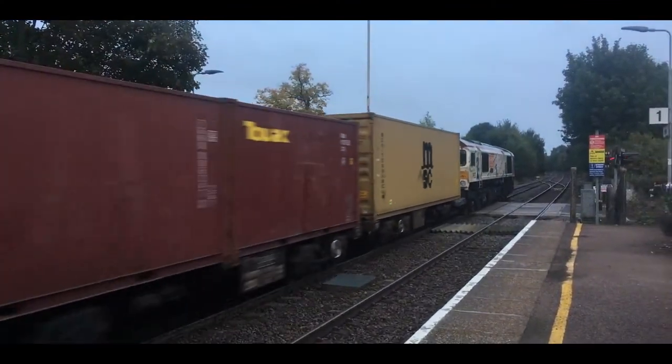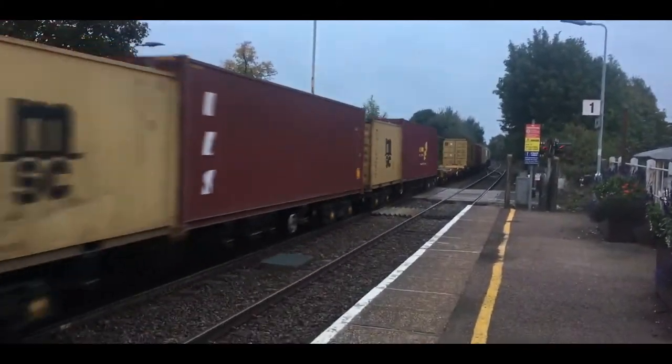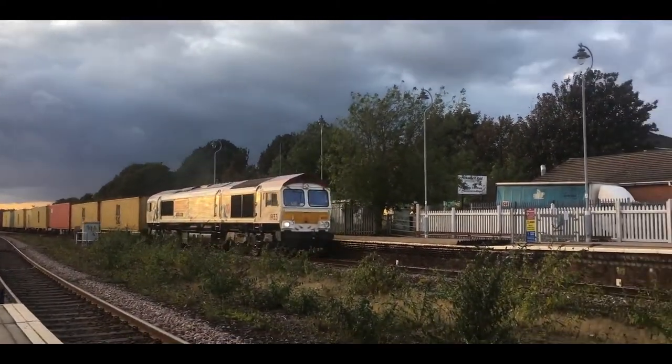Yep, it's Class 66 671, Harry Beck, in the London Transport white livery. Yes! Oh, please, stop. Stop! Stop! Harry Beck! Yes! Harry Beck! Lovely echoey horn as it pulls into Bury the next day.